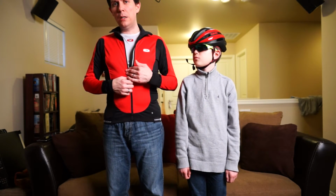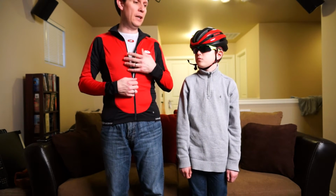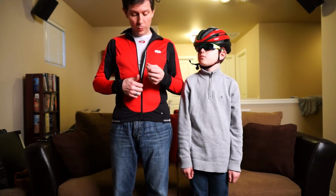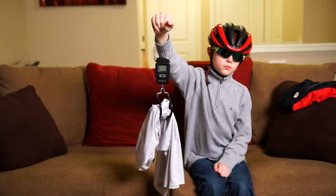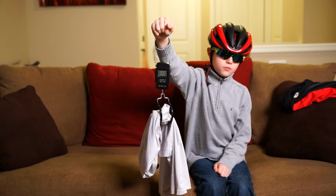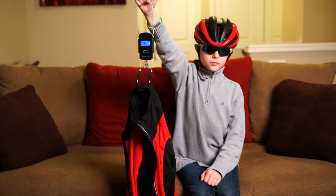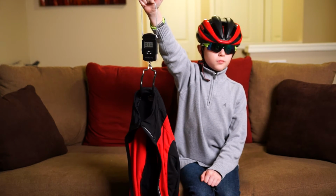So again, tested on this with the base layer and this jersey and then a mesh jersey over top, I've happily ridden down into the lower 30s, upper 20s, and not really had any issues with it as long as I had long finger gloves on. As is usual, we like to weigh anything that we're going to review. In this particular case, the base layer weighs in at 110 grams, relatively light overall. And the jersey weighs in at a rather heavy 370 grams.